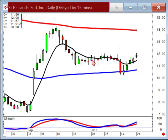That's the reason we recommended Land's End. There's your scoop pattern, a doji right smack dab on the 50 coming back up. Another one where you could anticipate a slingshot effect back up to the 200.